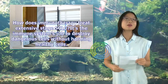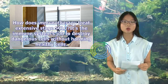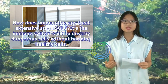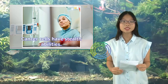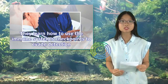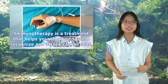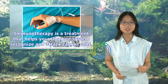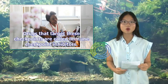How does immunotherapy treat extensive-stage SCLC? It's the immune system's job to destroy dangerous cells without harming healthy cells. Cancer cells have stealth abilities. They learn how to use the immune system's checkpoints to evade detection. Immunotherapy is a treatment that helps your immune system recognize and attack cancer cells. Drugs that target these checkpoints are called immune checkpoint inhibitors.